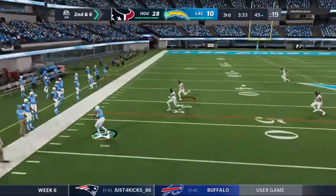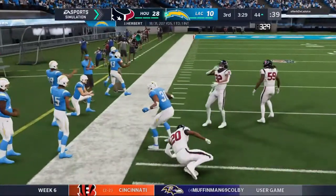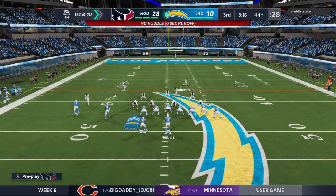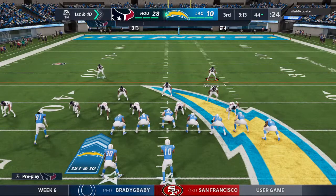Justin Herbert looking to throw on second down. He'll get this to Eckler, and he'll work it across midfield inside the 45. 11 yards there, first down. First and 10 at the 44-yard line.